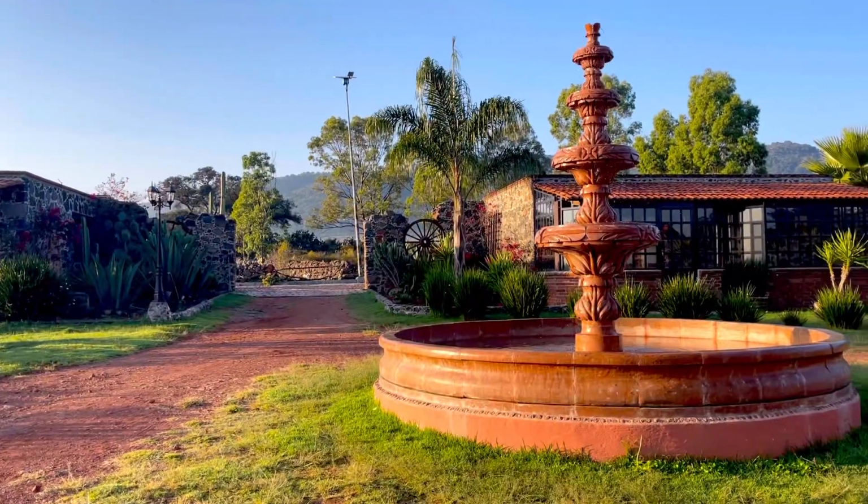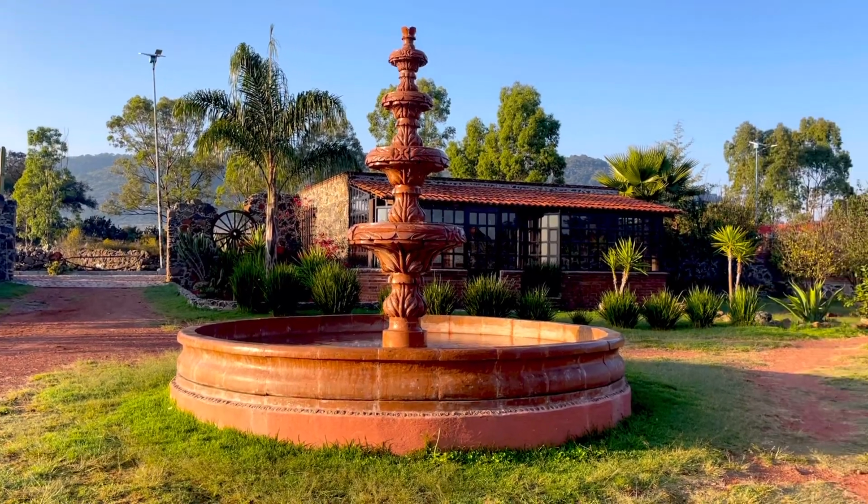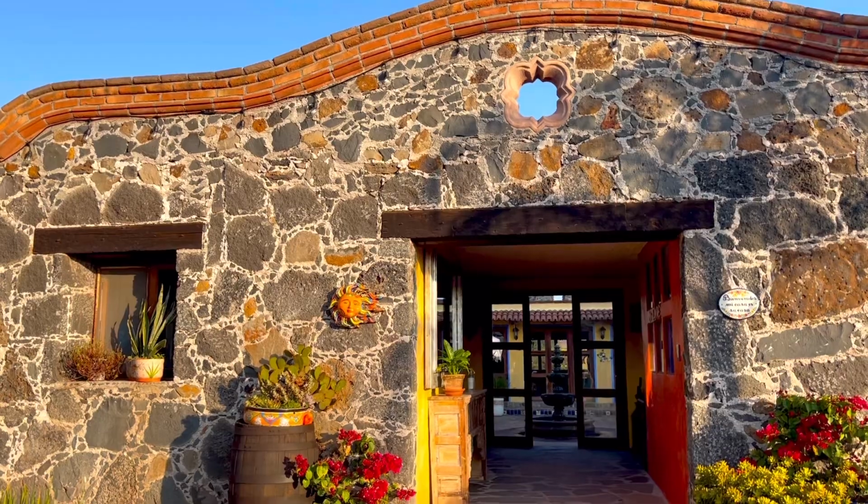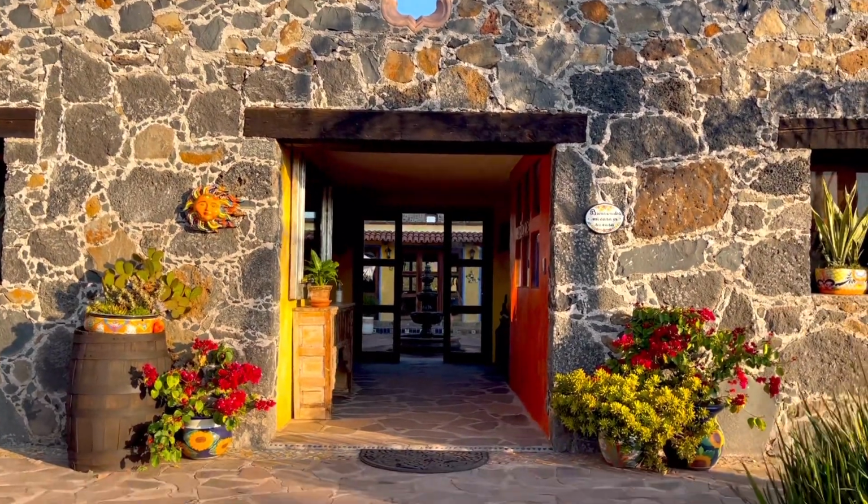This is the main fountain, the first thing you see when you pull in. So it's really big and stoic, it's gorgeous. Okay, let's head into the main house and let me show you what that looks like. You're gonna love it.